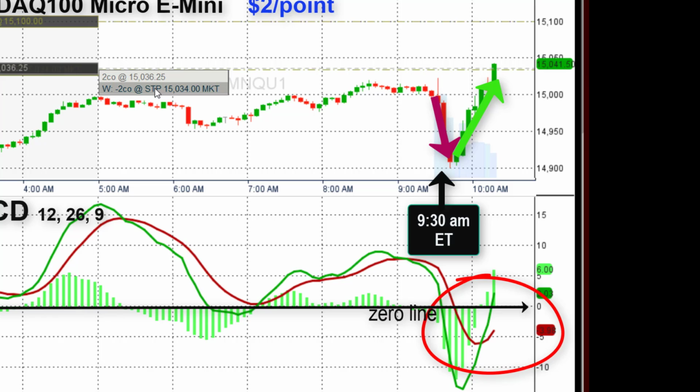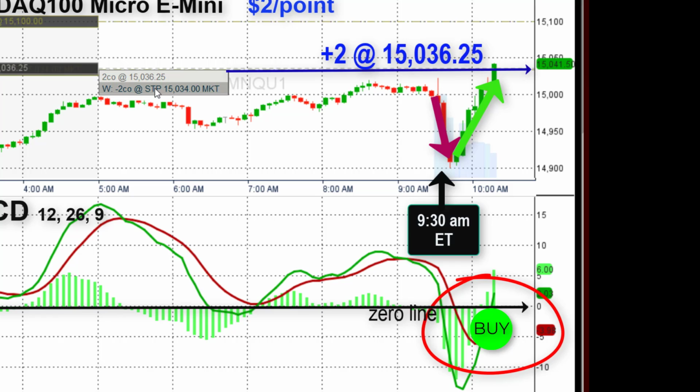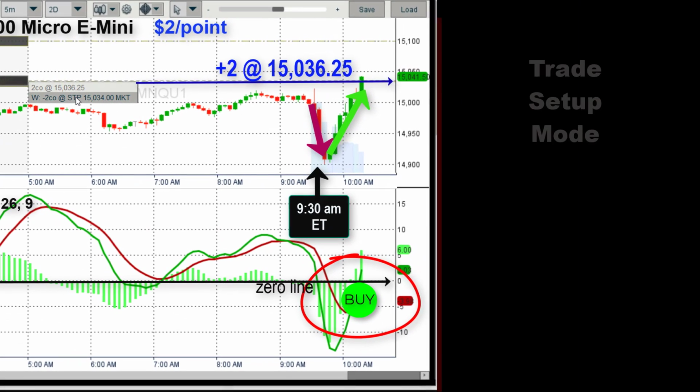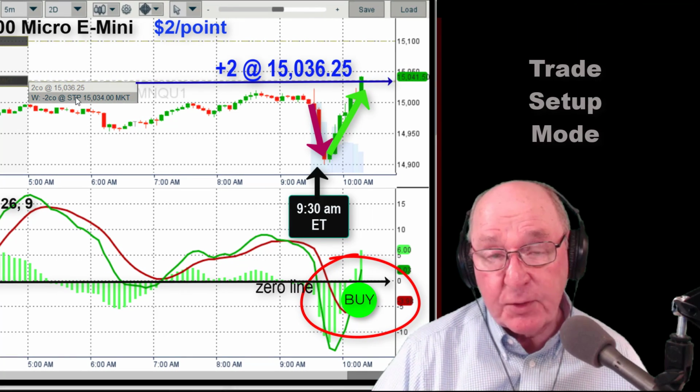Because I want to trade with the trend. There's a lot of strong momentum moving up very fast right now, and I felt that was the low-risk entry point I needed to make a trade. So I bought 2 of the NASDAQ100 Micro Eminis at $15,036.25. Now it's $2 per contract per point. I'm trading 2 contracts, so I'm trading at $4 per point. Now I'm going to go to the live screen in a moment.